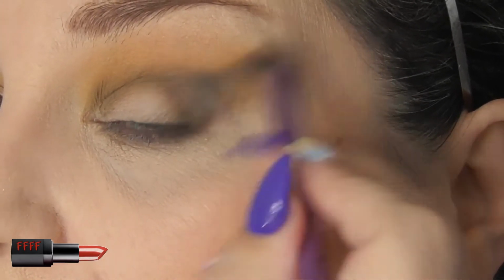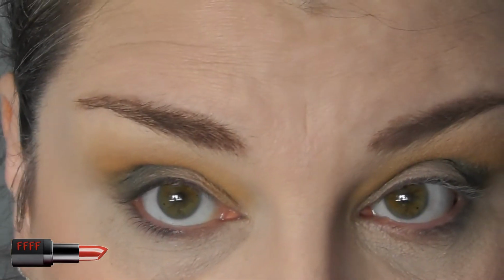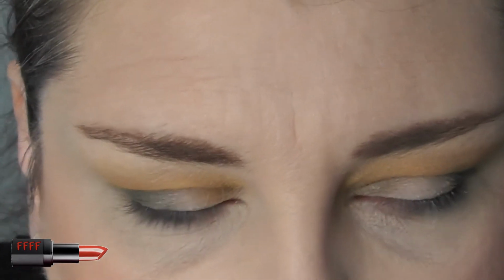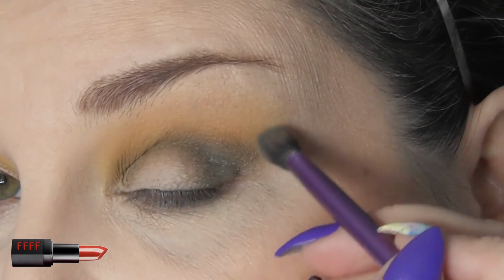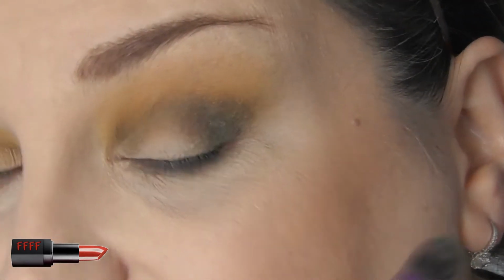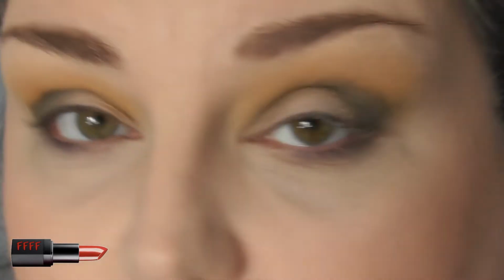You can see what I'm trying to do at the edges is flick upwards, because if you flick out or down, it turns the eyes down, it makes you look sad, it makes you look old. Nobody wants that. So I tend to try and point it off up towards my temple. Kind of like that. That's the kind of angle I'm looking for. You can actually use tape to give a really sharp, defined look, and I will show that in another one of my videos.